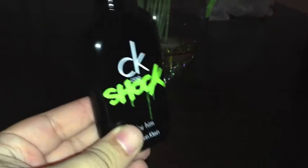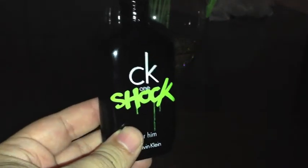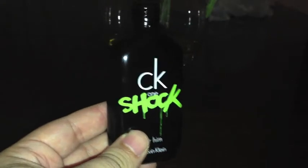I've got to be honest, I would buy any other one of those scents for $15 because they are well made. And then finally, for the 50th scent, the second part of the video we're going to finish up, CK Shock. I, like others, am shocked that they made something this well.